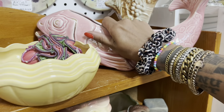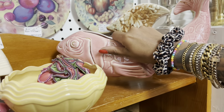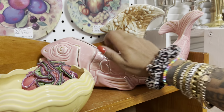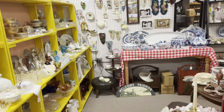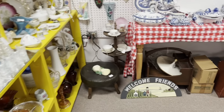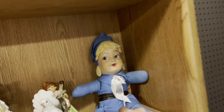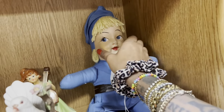This one's got a pretty unique look to it too, but $18 is kind of pricey. This is a fish planter, giant. $50. Wow. Neat. I'm having a really hard time walking away from this booth. I'm gonna go look at this and decide if I put it in my basket or put it back on the wall. What's this Dutch doll back here? How peculiar. $14.